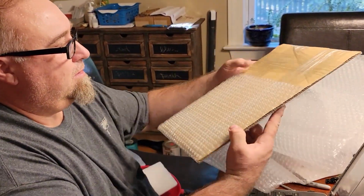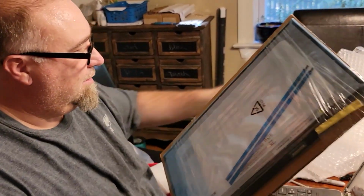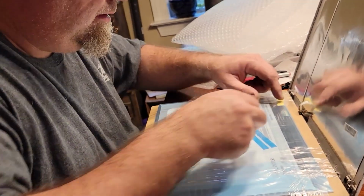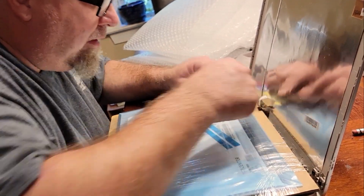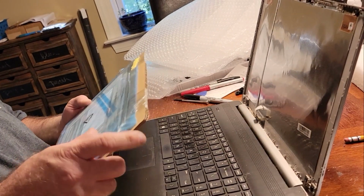There's the new screen. Very well protected for shipping. I can reuse that bubble wrap. Don't throw that away. I know that's $50 worth of bubble wrap. That's good packing. That looks like the correct pin. 30 versus the 40. I mean, it's not the same 30, but it looks like it is the correct size, because if it had 40, then it would be bigger.